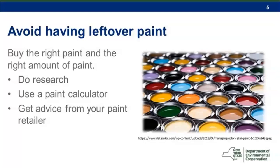What to do with leftover paint? You can store it, donate it, give it away, or dispose of it properly. Leftover paint, if stored properly, can easily be recovered for reuse or recycling. Unopened cans of paint can last from 10 to 15 years, depending on the type, if stored in ideal conditions.